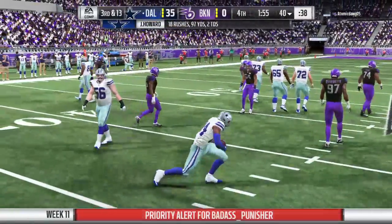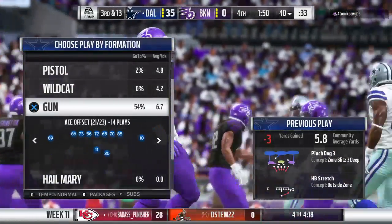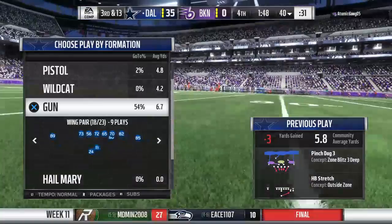Met in his tracks behind the line of scrimmage. It'll be a loss of a full 3 yards there, and it also brings up 3rd down.